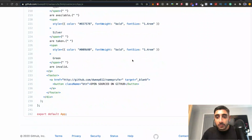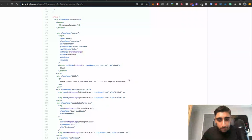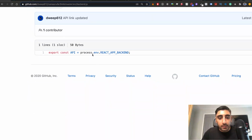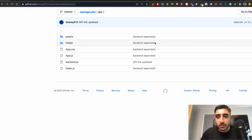But in all honesty, this is pretty cool. This is actually a pretty nice project. We're not going to dive too deep into some of these, but I like how he separated things out. Here we have a backend.js file, which is nice. So he's using process.env to keep his credentials very safe and secure, which is really nice. So that's awesome. So let's go ahead and jump out of this one.